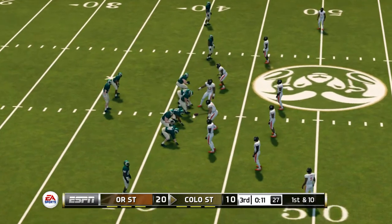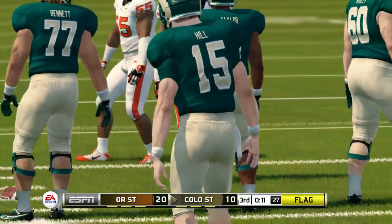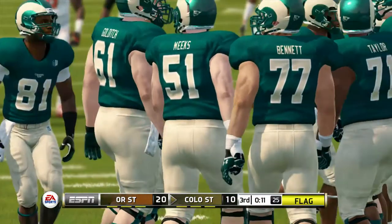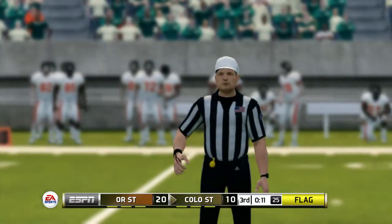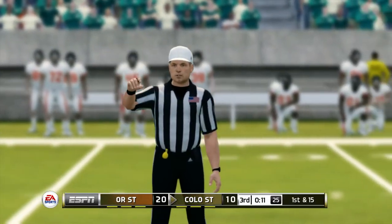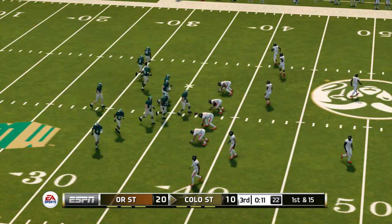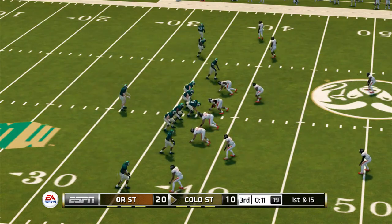Looks like someone got a head start on the line. False start, offense. You've got to be careful to avoid these. Penalties are a great way to stall out a drive. First and 15 now after the penalty. Mike 55, Mike 55!